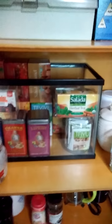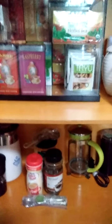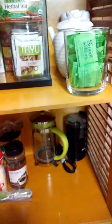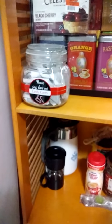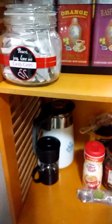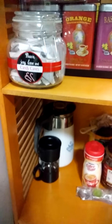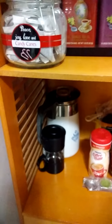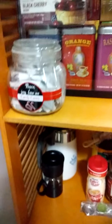But yeah, I just wanted to show you what my little pantry area and my little beverage area look like. And I've got a French press, a coffee grinder. I haven't bought any coffee beans, but that's also thrifted. A regular Corning Ware on-the-stove coffee pot, or you could have it on a barbecue or something if your power goes out. And then a little single cup drip coffee maker there.